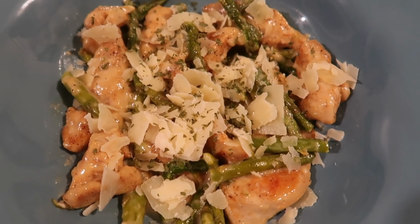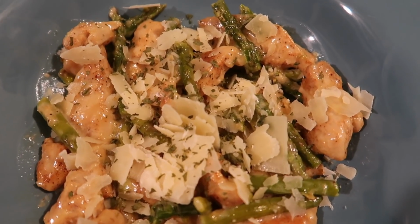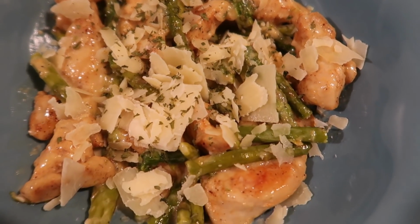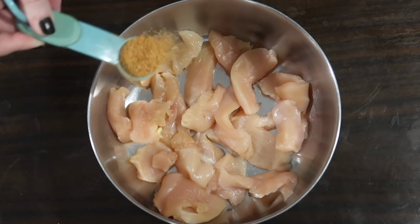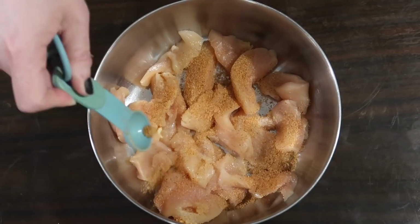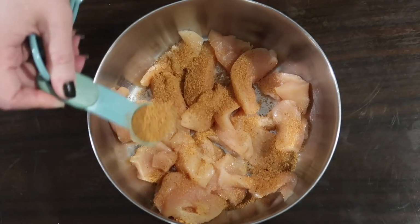This is a low-carb asparagus chicken Alfredo. So to start with for this, I took one chicken breast, sliced it on the diagonal into little thin strips, putting it into a medium mixing bowl, topping it with 2 teaspoons of Tony's Creole seasoning.